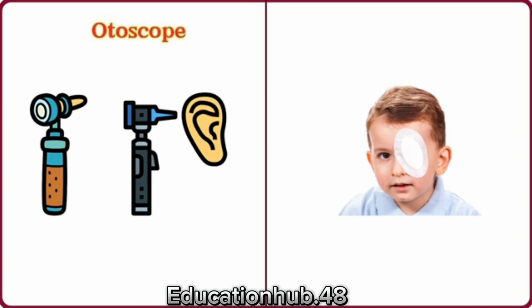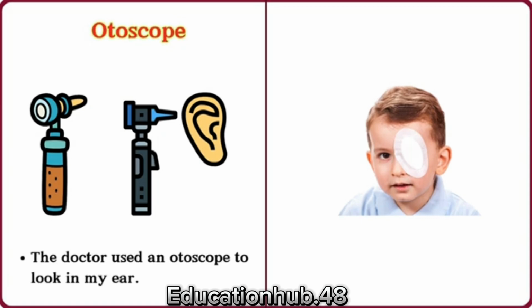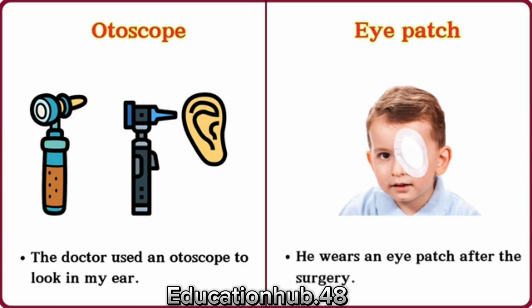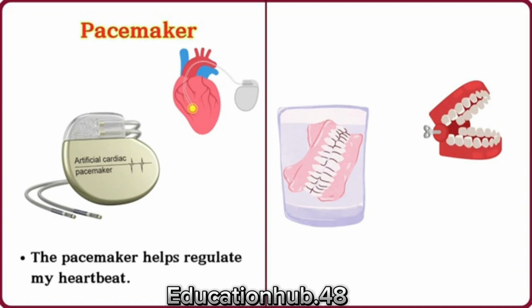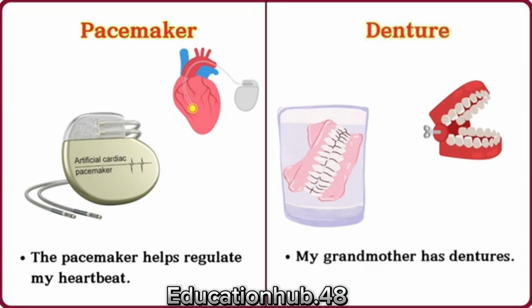Otoscope. The doctor used an otoscope to look in my ear. Eye patch. He wears an eye patch after the surgery. Pacemaker. The pacemaker helps regulate my heartbeat. Dentures. My grandmother has dentures.